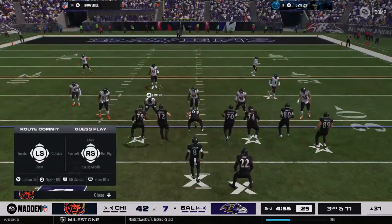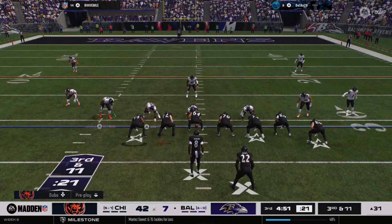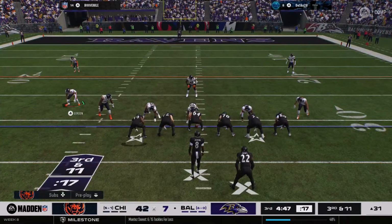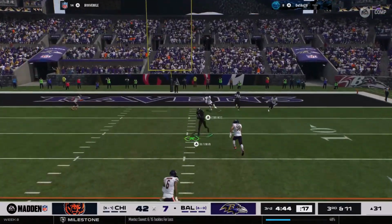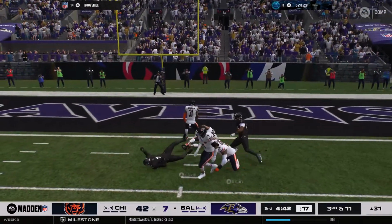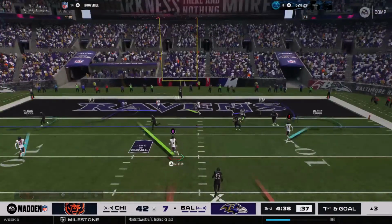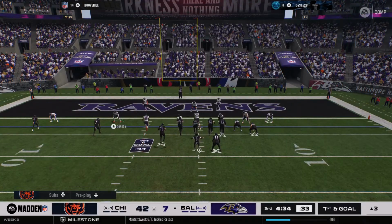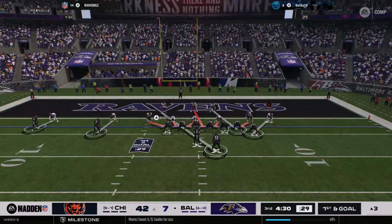What do they have for this? 3rd and 11. What a shot. Jackson. Look in the middle of the field, and he's got a man complete. And they will eventually get him down, but he's inside the 5 all the way to the 3. And the Baltimore first down.